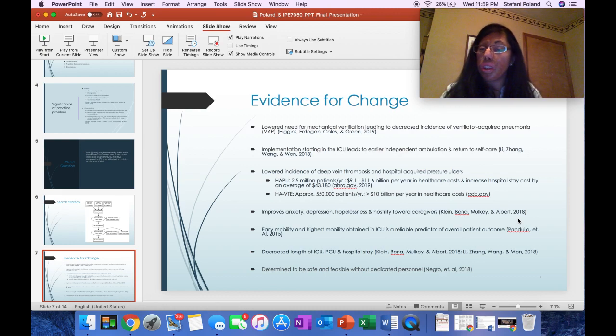Pressure ulcers alone affect 2.5 million patients a year, and they represent 11.6 billion in extra healthcare costs, adding an average of $33,000 per hospital stay. So it's huge. Deep vein thrombosis affects about 500,000 people a year, and again, a huge cost to healthcare, greater than $200 billion. And both of these had hugely lowered prevalence in patients that were mobilized.